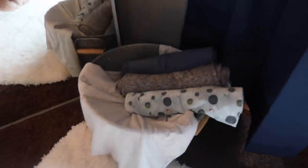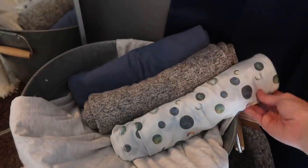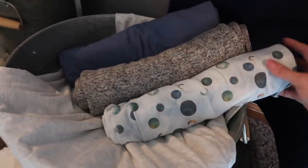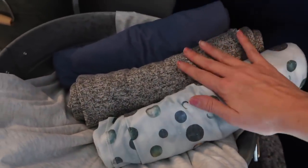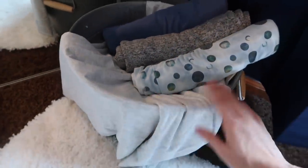And then I have this basket, just this like metal basket. I got this so long ago, I can't remember where it's from. It's been in our bathroom. And I have some of his swaddle blankets rolled up in here. It goes with the theme. I got these from Copper Pearl, so soft. So I'll link all that as well. But I just have that little basket sitting here.